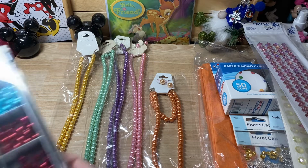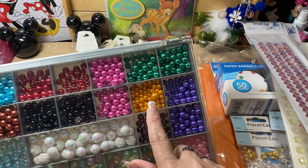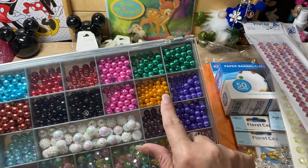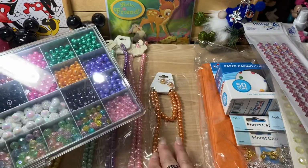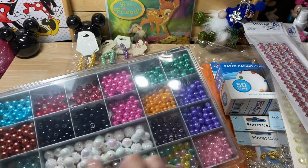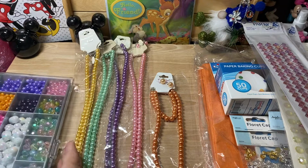I have my beads, but I keep them like this. And these ones right here that I ended up picking up a while back that were the orange, they're plastic. And these ones, I don't know what they're made out of, but they're heavy duty. The other ones are all like heavy duty beads. But oh my gosh, I love making charms with all these beads.